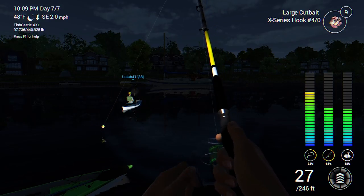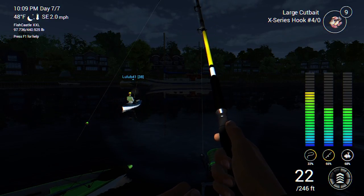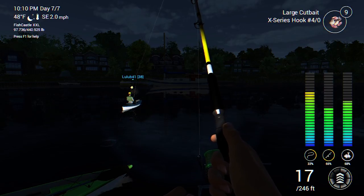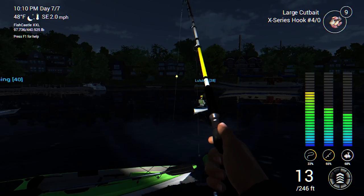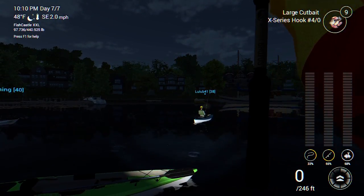Almost got this fish up here. Got it at about 23, 22. We'll see if we could pull it in here. Getting closer to this platform that we're on. Still got some fight to it though. Doesn't want to come in, but I think we almost got it here. Yep, we got it. Let's see what we have.